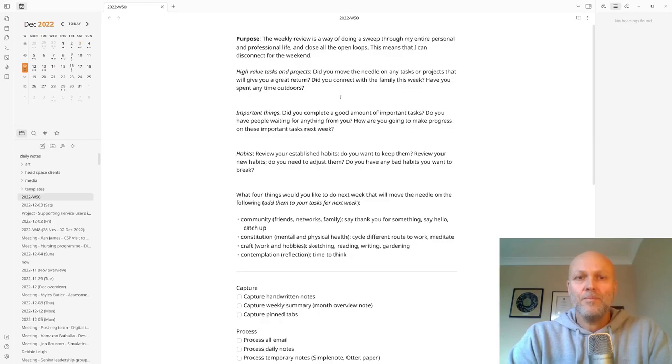So important tasks are things that are important to do, but they're not necessarily high value for me. High value tasks are the things that I want to spend time on because they're going to move my career forward in some meaningful way. Obviously, not saying that one is better than the other or more important than the other, but I try to make sure that I do spend a little bit of time every day on something that is high value for my career. And this would really be writing.